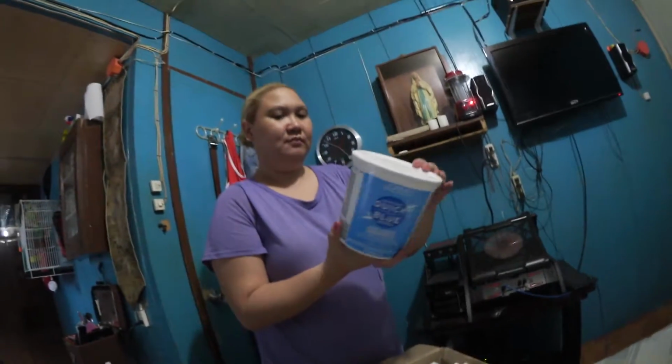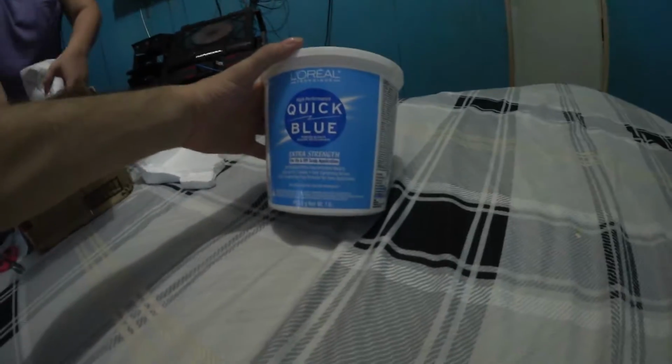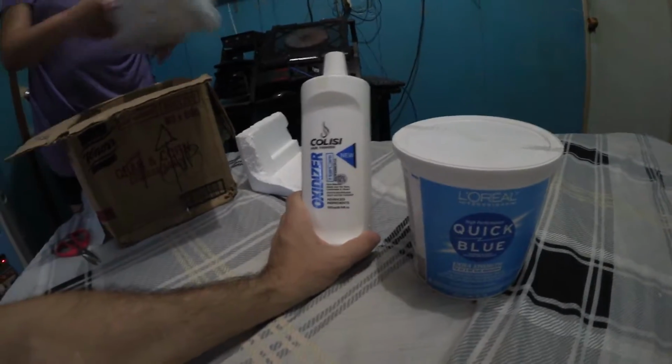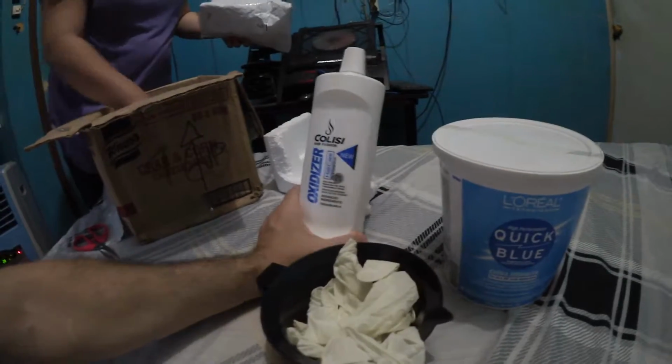So there's the L'Oreal Quick Blue. Oh no, it's the 1 pound tub. Wow, look at the size of that. Okay, there's the 12% developer. I don't know if it says 40 volume somewhere, but this is the same as the 40 volume.